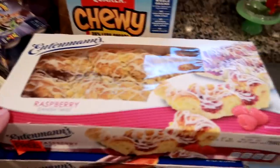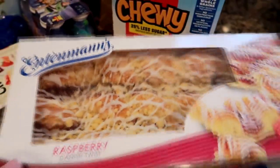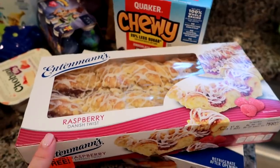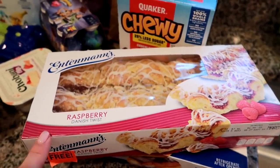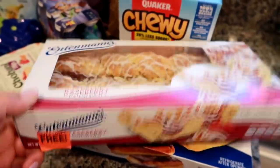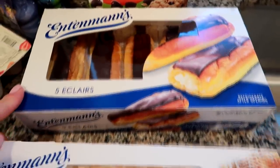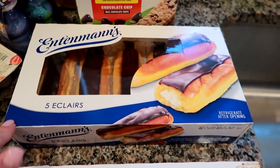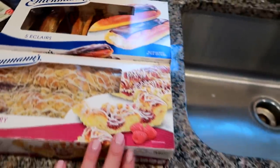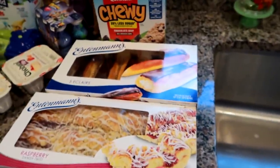I actually wanted to get this Entenmann's Raspberry Danish Twist. My boss had brought a few of these into the office this week for everybody, and it was so good. So of course they were buy one get one free, so I got this one, which I was gonna get anyways, and then all the Entenmann's were buy one get one, so I got these for my husband, although I'll probably have one. My husband really likes these, so it was nice to get that for free.